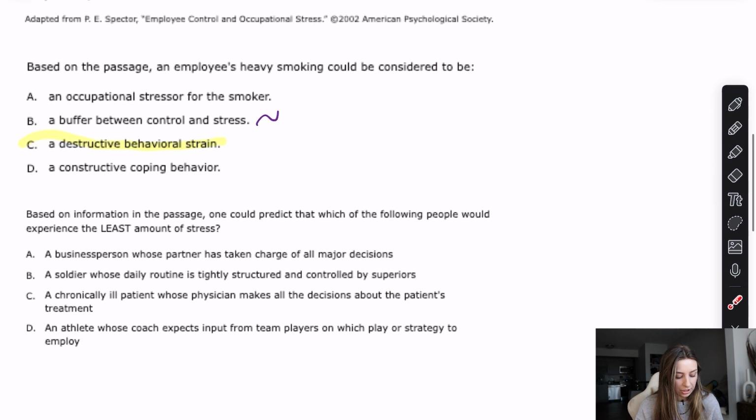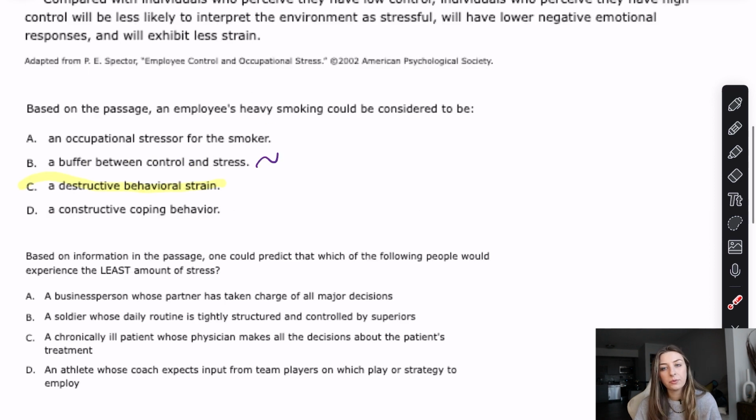Next question, based on information in the passage, one could predict that which of the following people would experience the least amount of stress. So, right, what was the most important factor in stress in the passage? That control, perception of control. So who would be the least stressed? The person who has the most control.